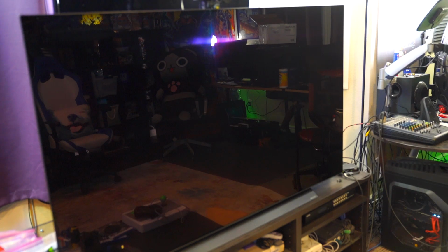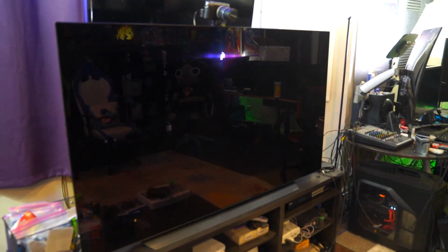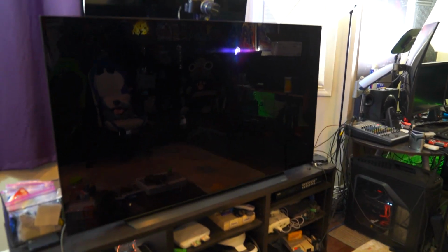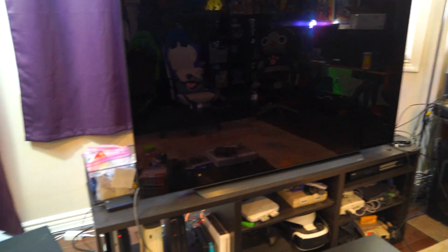This is the LG C10 TV that came out recently, and it's pretty damn good for next-gen stuff if you guys are looking for a good TV for next-generation possibilities. Pretty good, and it seems pretty good to my opinion.